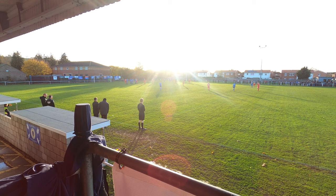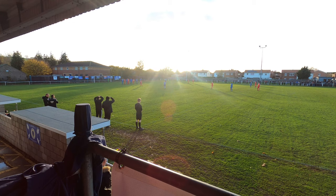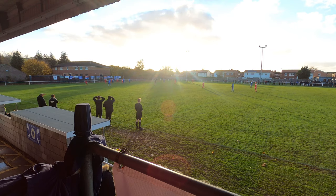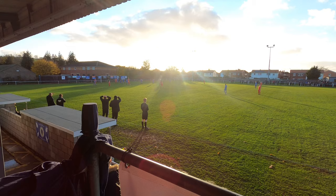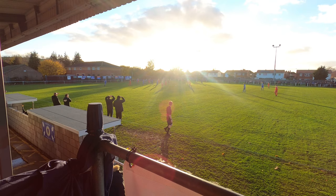Lighting in the sky is a bit hard. What I've done is I've locked the focus point. I'll see if I can maybe change it. Maybe there's a bit better. Be a little bit out of focus in the sunny part, but I suppose you can still see the pitch quite clearly, which I suppose is all that matters.